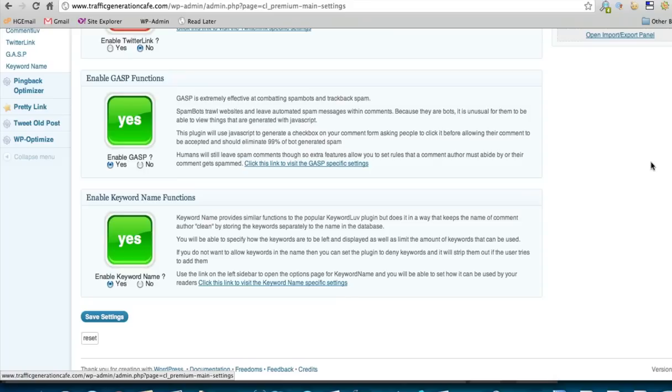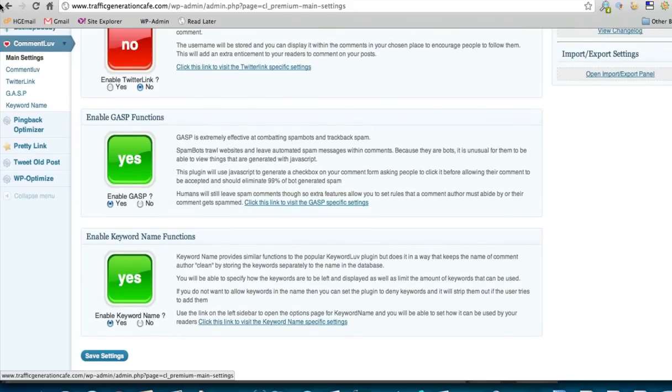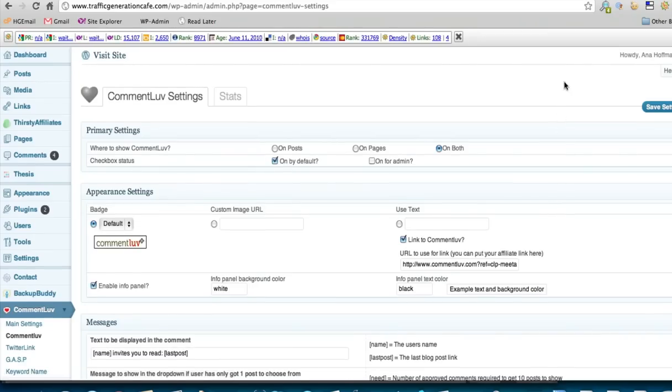Encourage your commentators to comment, because who doesn't want targeted anchor text, right? And your comment section still looks not spammy because of it. So enough of that. Let's go into the first section, which is CommentLuv.